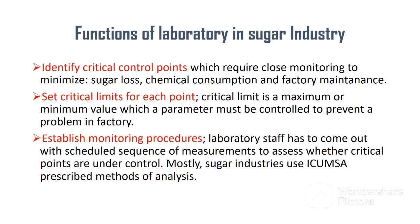Major role of lab is to ensure that sugar produced is of the best quality, i.e., it meets customer requirements as well as companies' national and international standards. This big role is divided into the following tasks. Number 1 is to identify critical control points which require close monitoring to minimize sugar loss, chemical consumption, and factory maintenance. For example, the pH of extracted juice is one of the critical control points.